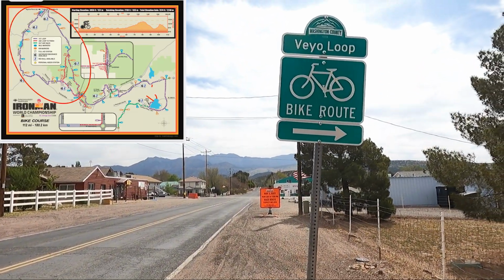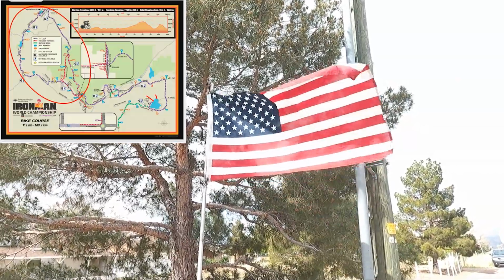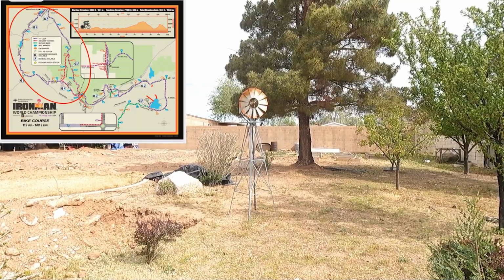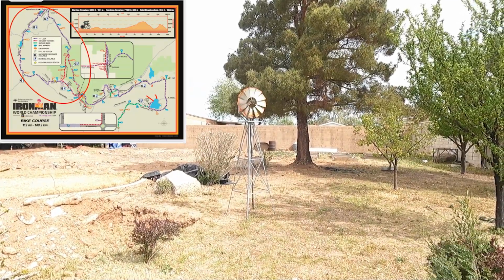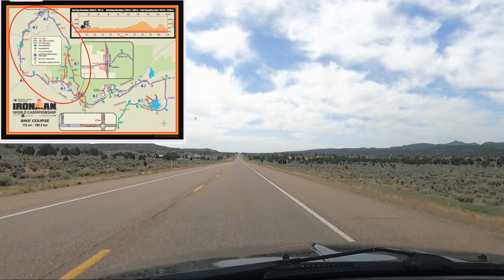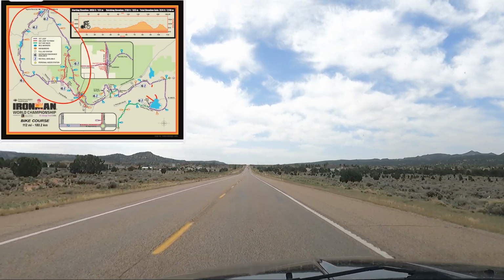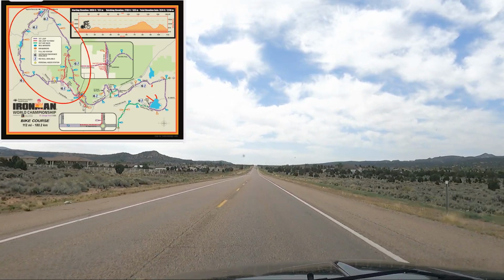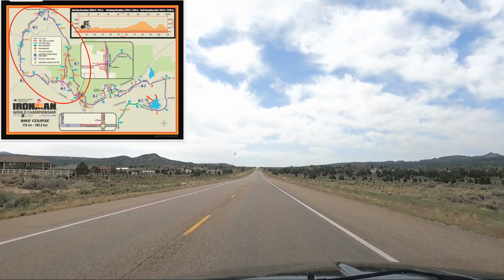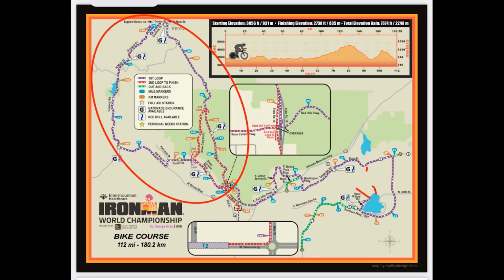So as you come into Vayo at the pie shop at the intersection, we turn right onto Highway 18. And I'd say for the first maybe 15 minutes after you turn right onto Highway 18, it's actually uphill. When you're turning right there, it looks like it's going to be the start of the descent, but the first 15 minutes or so is actually still a slight uphill.